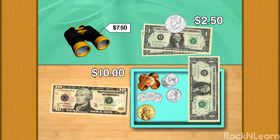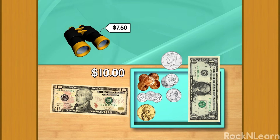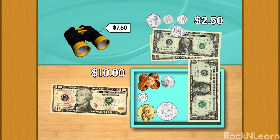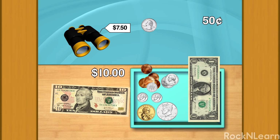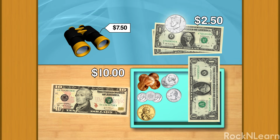Looks like we could have made change several different ways with the change we have available. That's right. Instead of using the half dollar, we could have used 1 quarter, 2 dimes, and a nickel to go with the $2 bills. Or we could have used a quarter, 1 dime, 2 nickels, and 5 pennies instead of the half dollar. But most of the time, people don't want to carry around all of those extra coins. We should try to make change using the least amount of coins possible.